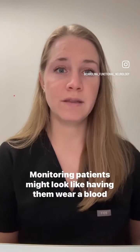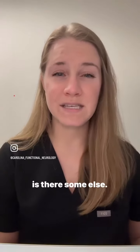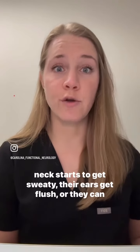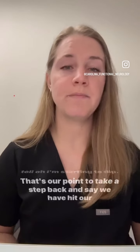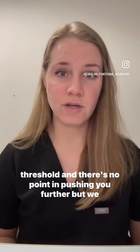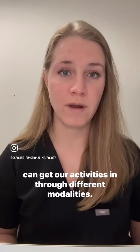Monitoring patients might look like having them wear a blood pressure cuff, a pulse ox, and we are watching you to see, is there something else? We've had patients whose eyes start to get droopy, their neck starts to get sweaty, their ears get flush, or they can tell, oh, I'm starting to dip. That's our point to take a step back and say, we have hit our threshold and there's no point in pushing you further, but we can get our activities in through different modalities.